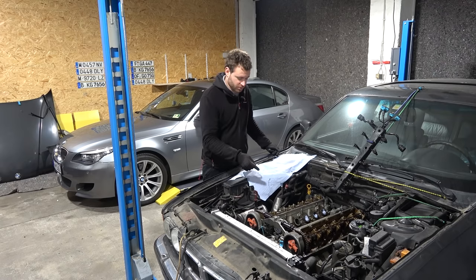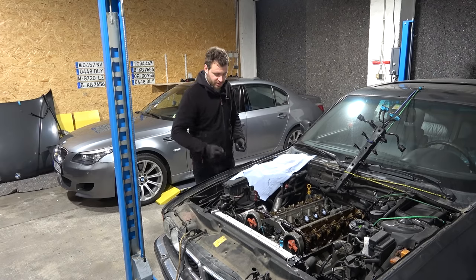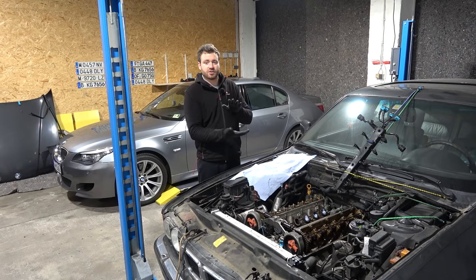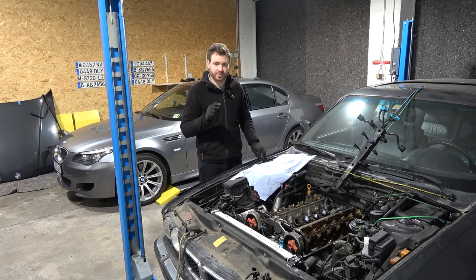So you remove the rocker arm, you feed the rope into the combustion chamber, and then you crank the engine over, and the piston is gonna push the rope up against the head, and that's gonna hold the valves in place and you can replace the seals. The second method is using compressed air.